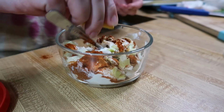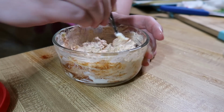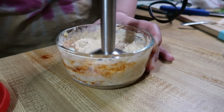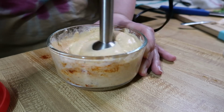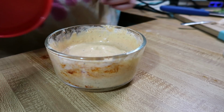And then it said just to mix that together, but I mixed it together and then I used my immersion blender on it because I'm not too fond of chunky sauces like tartar sauce and whatnot. I just like the texture better that way. And then I refrigerated this until we were ready for dinner.